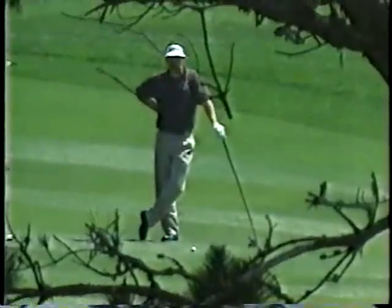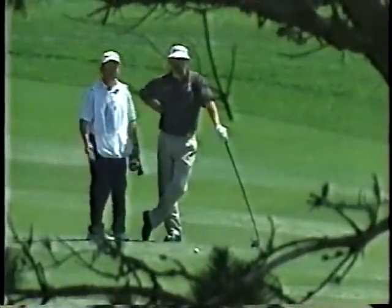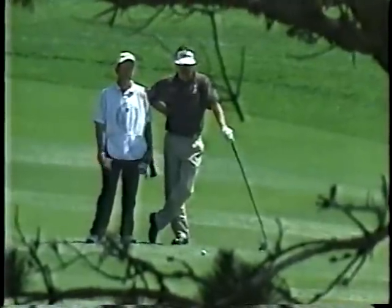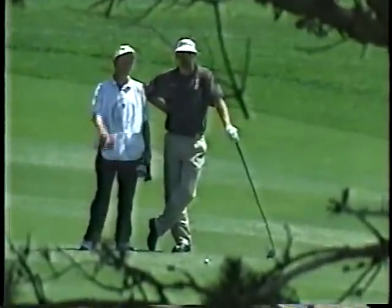Well, again, reminiscent of the Masters run away in '97. He won by an even 12. Can he make this a bigger win at the U.S. Open?